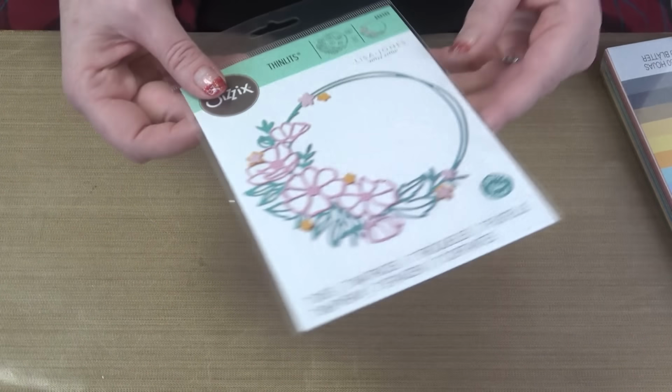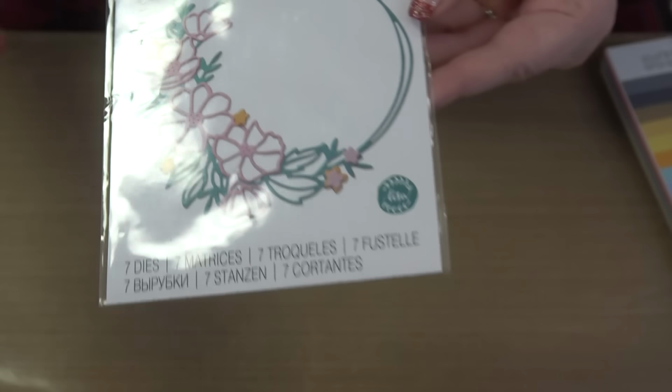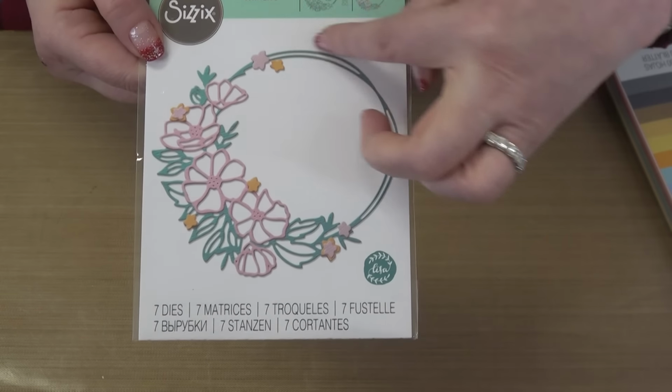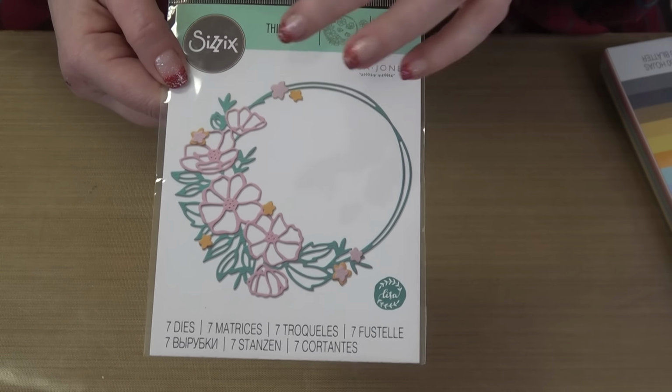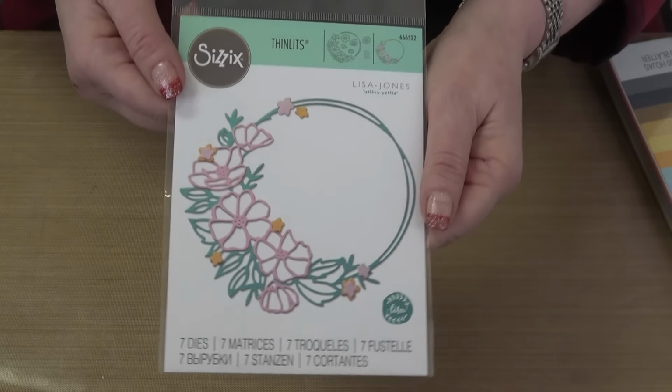Then I go to our first die. So pretty. Can you imagine paper piecing back into this one? Just lovely. But I want you to pay attention to the circle, because there are some of the samples here that really were very clever in how they used the circle.